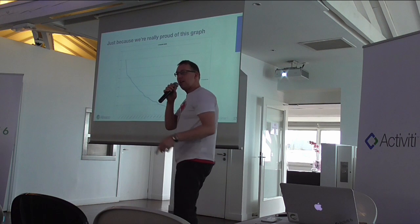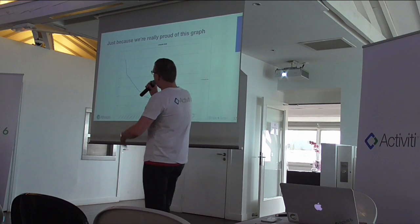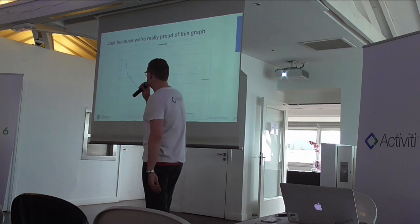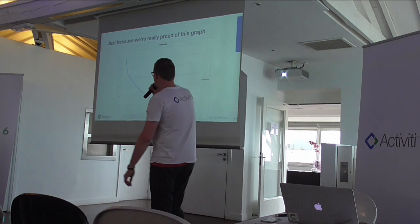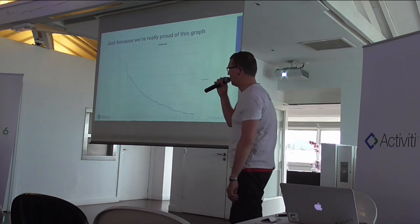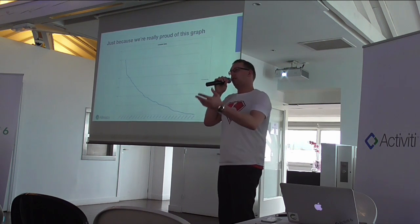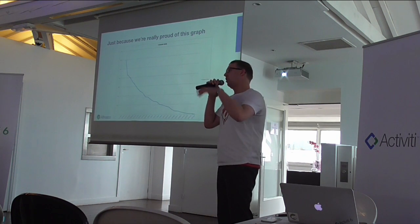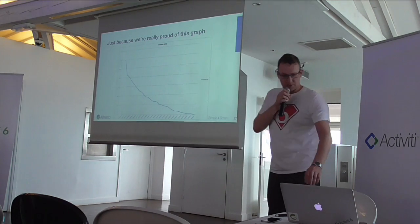Every day that we did some coding on Activiti 6, I would go into Excel in the evening and fill in how many failing tests we still had. As you can see, when we reached this a couple of weeks ago, that was a very happy moment, because at that point we had proven that the Activiti 6 engine was at least, from a unit testing perspective, on par with the Activiti 5 engine. So that was a really special moment for us.